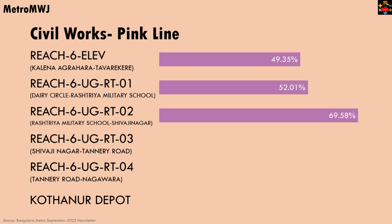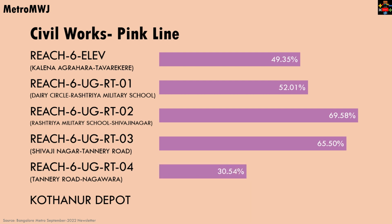The reach 2, the underground reach 2 from Rashtra Military School to Shivaji Nagar is 69.58% complete. The third underground reach from Shivaji Nagar to Tannery Road is 65.50% complete. And reach 6, the fourth underground reach from Tannery Road to Nagwara is 30.54% complete. And civil works on the Kothanu depot are 21.45% complete.